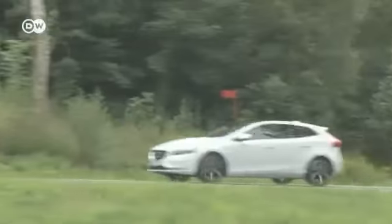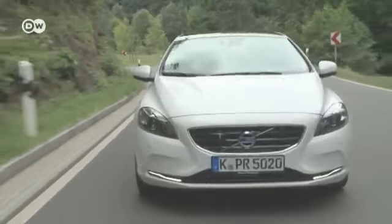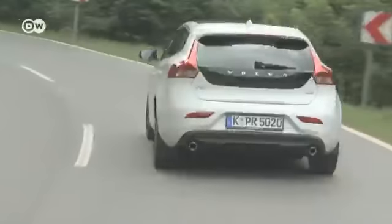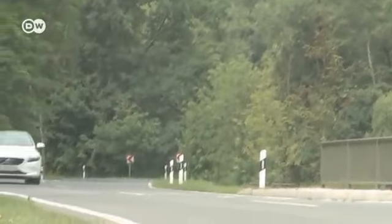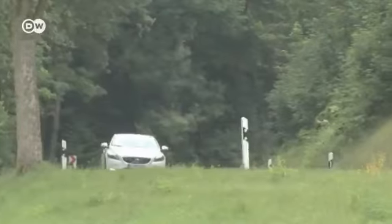The V40 sees Volvo introducing an all-new hatchback model. All engines feature start-stop and braking energy regeneration. Of the 2 gasoline and 3 diesel units available, the most fuel-efficient is the 85-kilowatt D2 diesel with a consumption of 3.6 liters over 100 kilometers. The V40 also boasts a world first, an extra airbag to protect pedestrians in collisions.